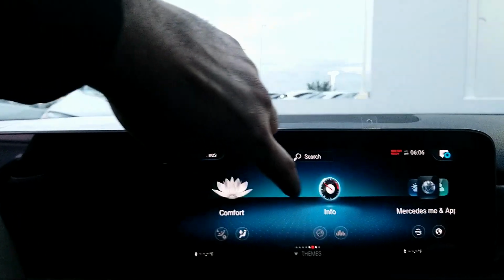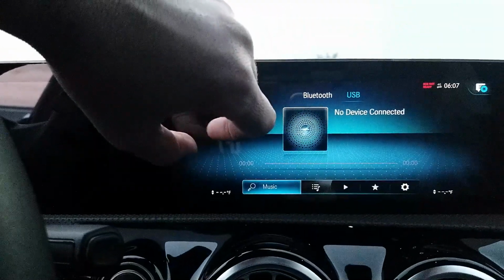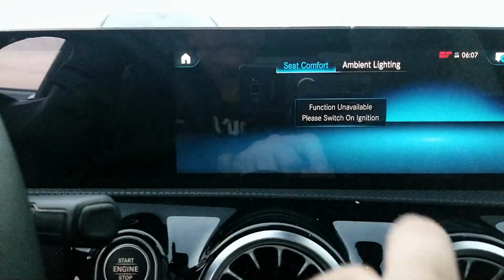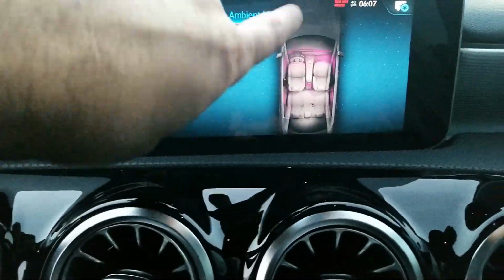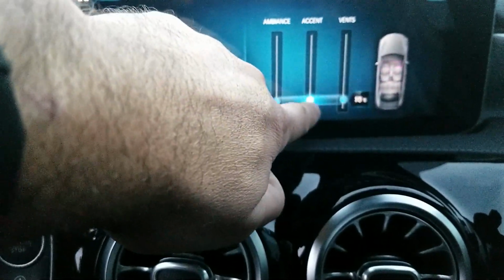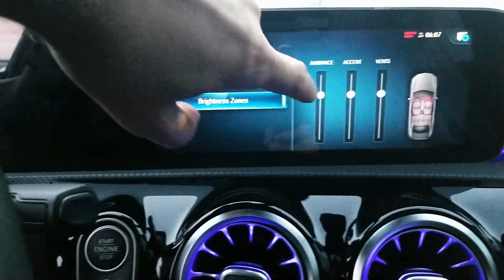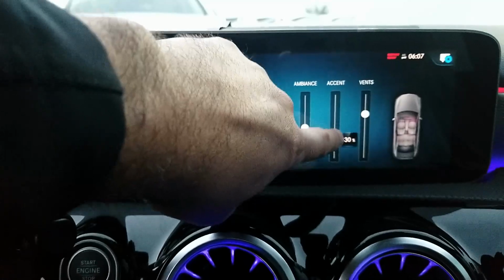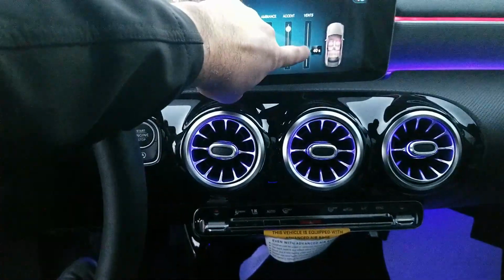Look at this. You also have a touch screen, so you can use your hand to directly access your media. I don't have anything connected right now, so there is no music playing. Then you have your comfort ambient lighting. You can change the color on the side of the car. It's gonna be showing here. Right now it's a violet color. You can slide up or down to change the intensity of the color, and then you can set it up independently by zone. You see the accent, the vents. See the color get more or less intensity.